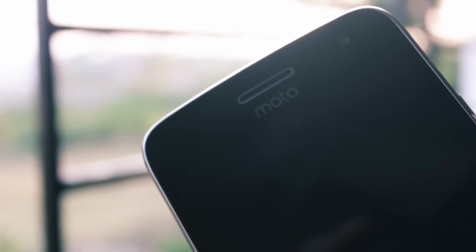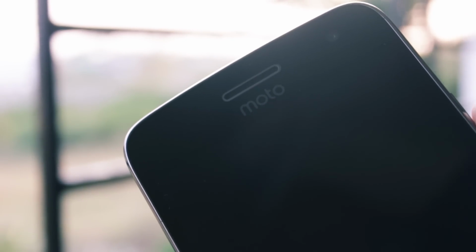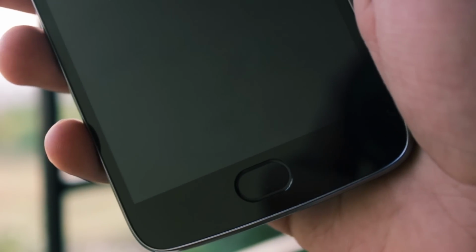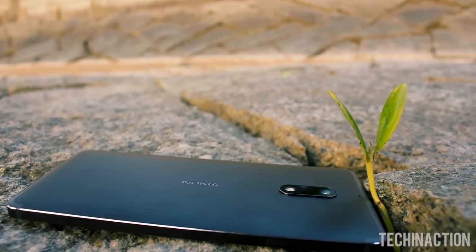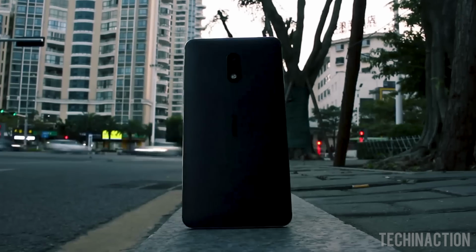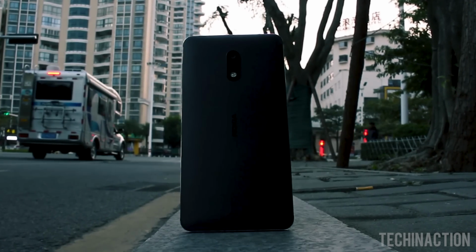The Moto G5 Plus looks quite slick. It has a metal back and the sides are all plastic, but it all melds together to provide a nice feel in the hand. I can definitely say that it is one of the better looking devices when it comes to the mid-range bracket. But right now we are comparing it with the Nokia 6, and Nokia 6 has the best design when you compare it with any other mid-range phone.